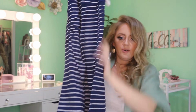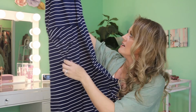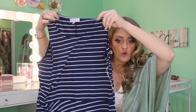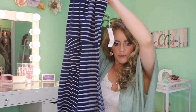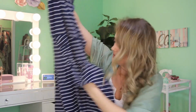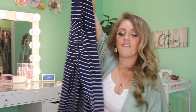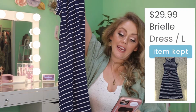And then we have a piece in here by Time and Honey, which is another really good brand. Oh my gosh. Oh, it's a little striped navy dress, but it's got some cinch in here. Little tank action. Crisscross? No. Okay, sorry, my eyes were deceiving me. But super cute. And she's a little bit longer, but does she have a slit? Can't tell. Oh, it's a fake slit. It looks like a slit, but it's not a slit. That could be really, really cute. It is the Brielle dress, size large, $29.99.